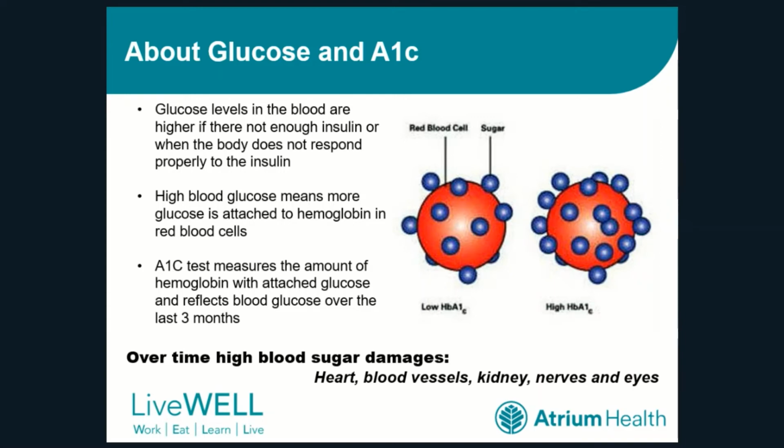Now let's talk about glucose and A1C. The glucose levels in the blood are higher if there's not enough insulin or when the body does not respond properly to the insulin. High blood glucose means more glucose is attached to the hemoglobin and the red blood cells. Why does this matter? If you are not able to monitor and regulate your glucose, you'd be at risk for diabetes. The two tests that your doctor will pull will be your fasting glucose as well as your A1C.